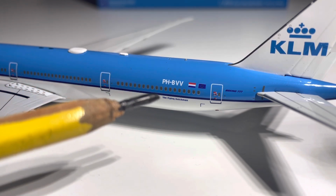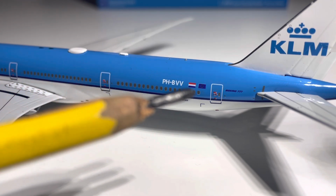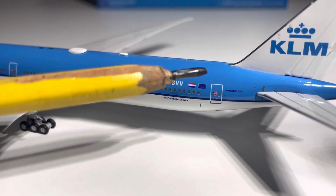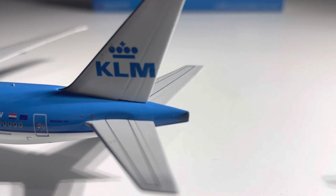Written underneath of the windows there, you've got the Flying Dutchman, as well as the flag of the Netherlands and the flag of the European Union, followed by your L5 door in the Boeing 777 wording.